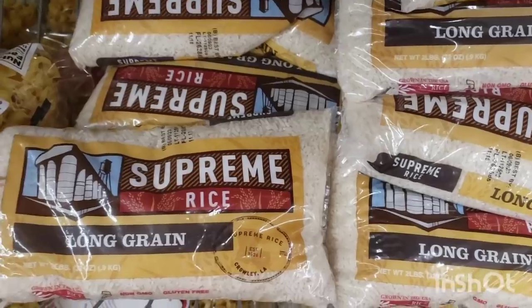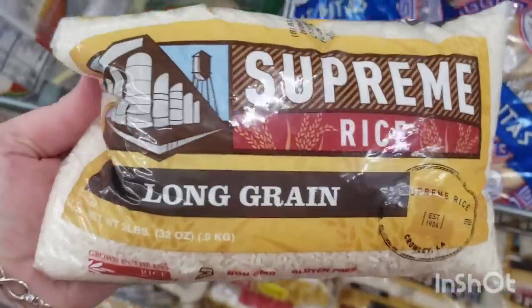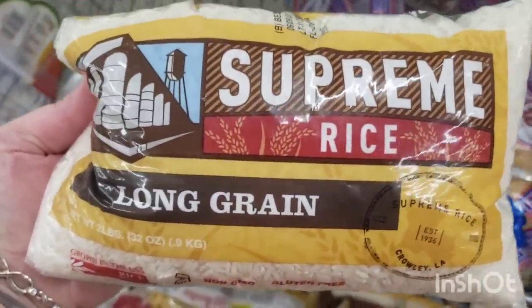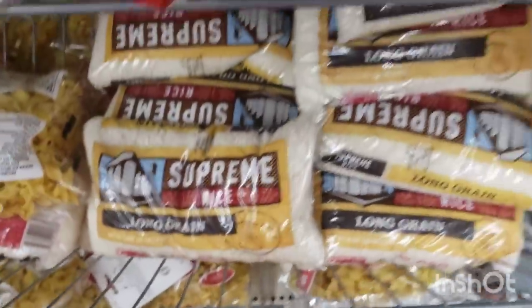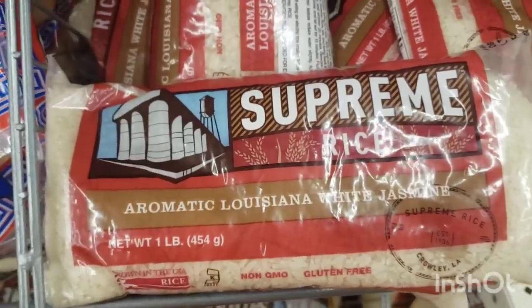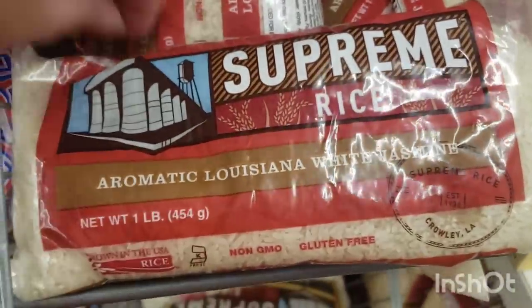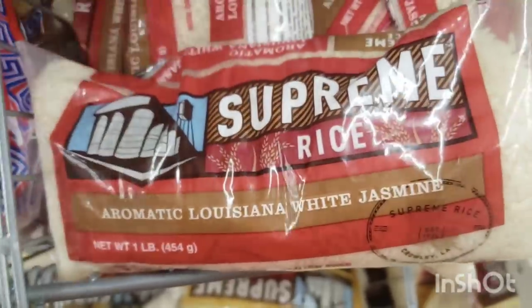Okay guys, let's see. I've seen these Supreme Rice, two pounds, you guys. That is a hefty bag of rice. 2 pounds for $1. So if you're looking to stock up on rice, you can find it here in the Dollar Tree. But I have never seen this 1 pound bag of aromatic Louisiana white jasmine rice, which is very delicious. I love jasmine rice. It's a 1 pound bag for a dollar.